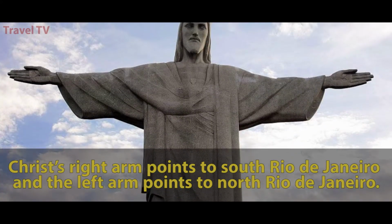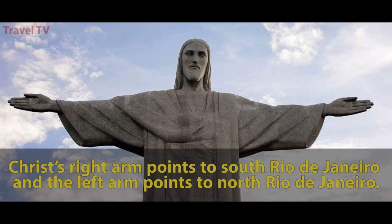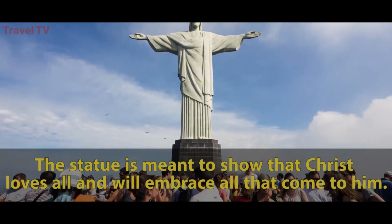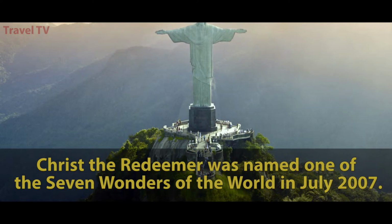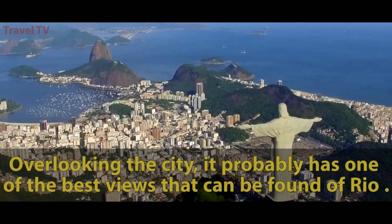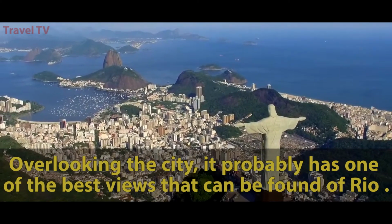Christ's right arm points to South Rio de Janeiro and the left arm points to North Rio de Janeiro. The statue is meant to show that Christ loves all and will embrace all that come to him. Christ the Redeemer was named one of the 7 wonders of the world in July 2007. Overlooking the city, it probably has one of the best views that can be found of Rio.